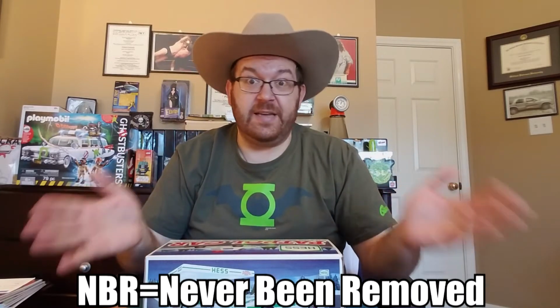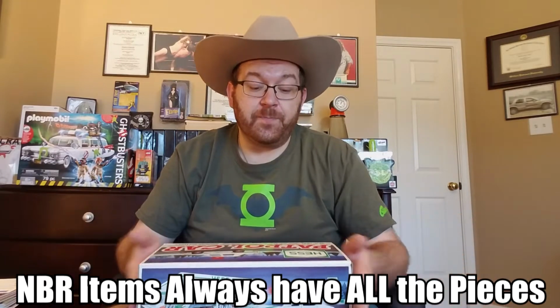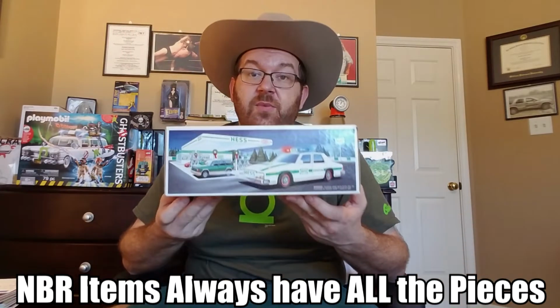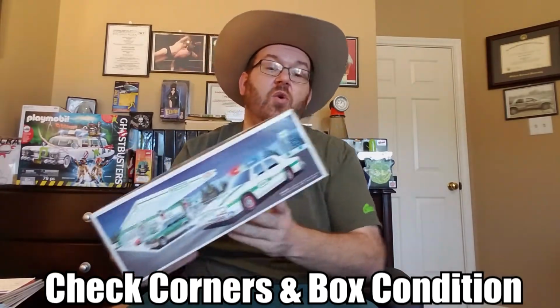There is a subsection of our collecting community that will not touch anything unless it has never been removed from the box. It's called NBR, never been removed. And if you get something like that, that's going to be obviously the most collectible item that there is because it has retained all of its value. So, the first thing you want to do when you're examining the box is make sure that everything is flat, clean, and gorgeous.